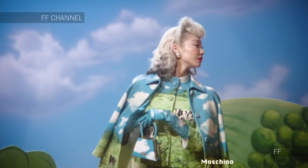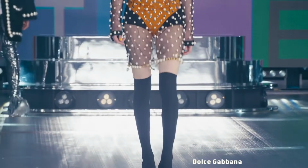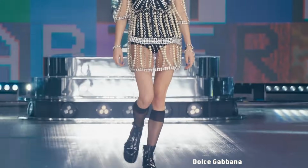They're not as extreme. They're more of a perfect round shape, whereas a few seasons back it was the natural pearl shape that can be a little bit imperfect. This time around, it's more like those round shapes everywhere.